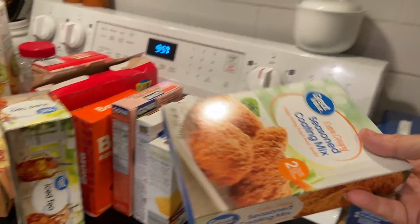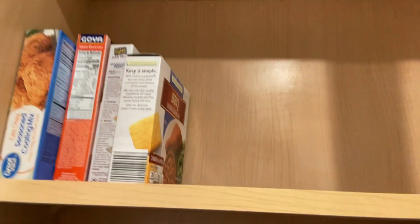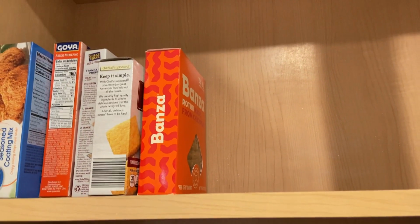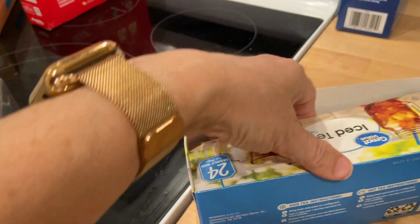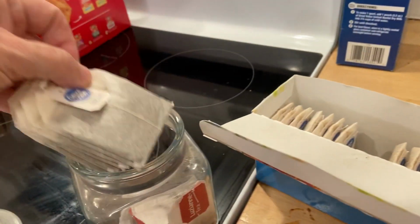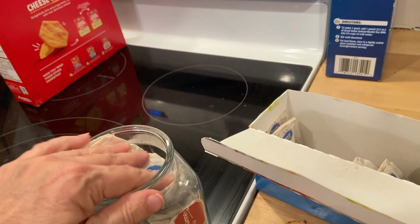These seasoned breadcrumbs, I'll put those up here. Get all my boxes up here. We should put that pasta back there, but I really want to try it, so I want to leave it out here so maybe it'll remind me to make it. Got some dressings there. I have some tea bags here, and I've got a jar. Just take the lid off and put those in here. They're different kinds of tea bags, but it doesn't matter.